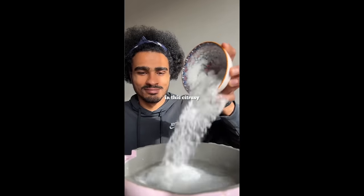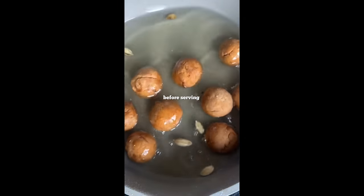The gulab jamun? It's not gulab jamuning! Soak your balls in this citrusy cardamom-infused syrup. Leave them for a bit to soak some up before serving. Garnish with crushed pistachios and enjoy. Bro, those are not gulab jamuns.